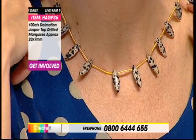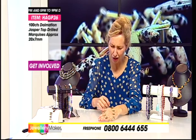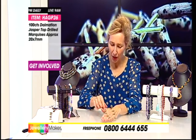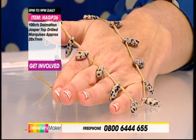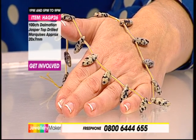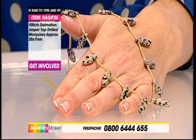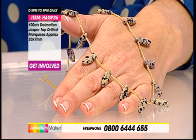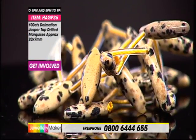100 carats of a gem we don't see very often, but it's so striking and dynamic, it'll really make your jewellery pop. Anytime you see it, just think, wow, is that a real gem? Is it man-made? No, it's real, and that Dalmatian print, that patterned jasper, is like your snowflake obsidian. No two are the same. And the marquises are 20x7, so they've got that very elegant, more elongated length to them. Two very striking pairs of earrings and a pendant there, ready to go.